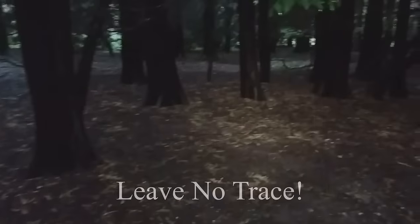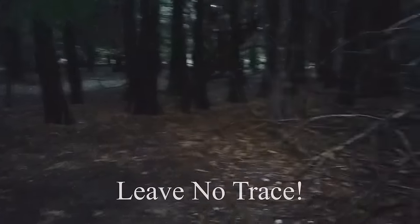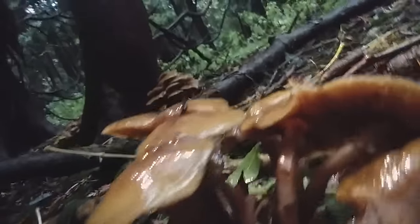That's me all packed up. I love this little spot. Bye trees. That tent did amazing. Oh look, all these mushrooms. So yeah, it lashed it down all night and it didn't let a drop of rain in. It's grand.